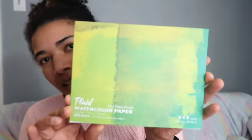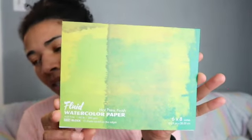I decided to experiment with hot press. I realized I pretty much always use cold press. So this is the exact same pad except it's hot press. Because I just by default use cold press paper, I was like, I should shake it up and use some hot press paper. And this one is a lot smoother. Again, you're not gonna be able to see it, but it's very smooth.